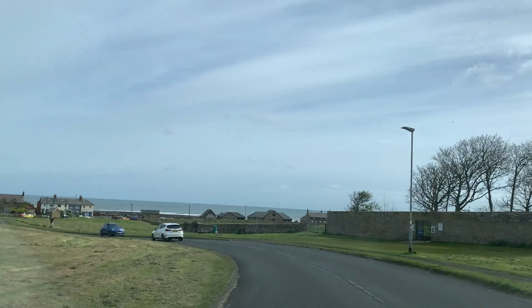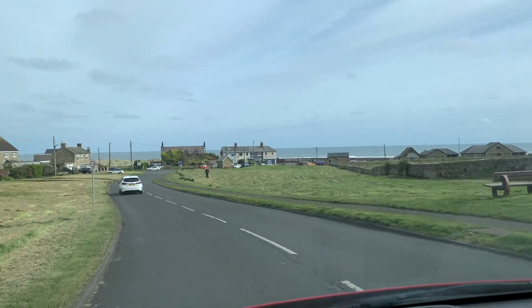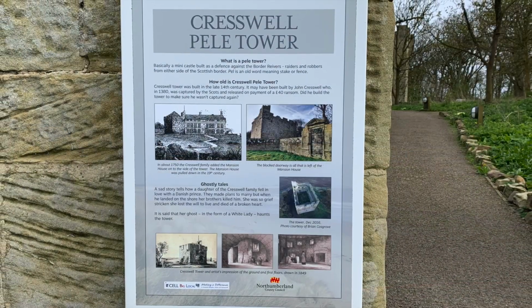Cresswell is a small village attracting visitors looking to go walking, cycling, bird watching and wildlife spotting, and is my starting point for the Northumberland Coastal Path walk.